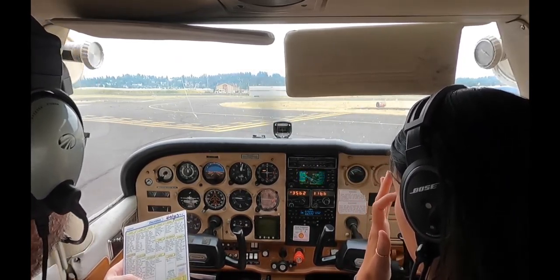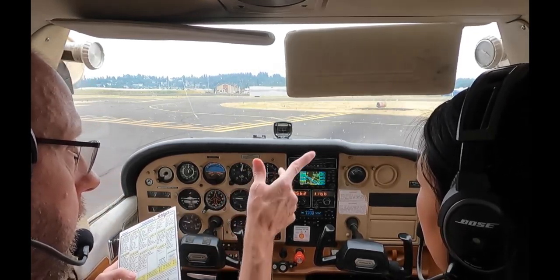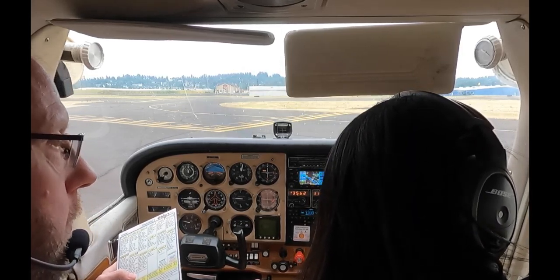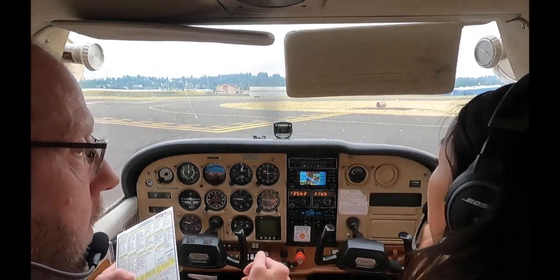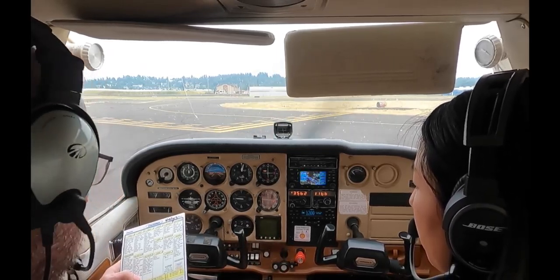Abort plan. So again, you can write this down if you want. Abort plan, if we're rolling, Galaxy 675, we're rolling, Hotel, we tower, enter and report 2 mile left base runway 25. If we haven't rotated, we're going to kill the power, we're going to get off the runway as soon as possible, evacuate if necessary. Yeah. Make sure I evacuate.